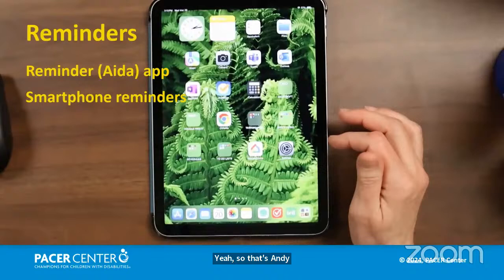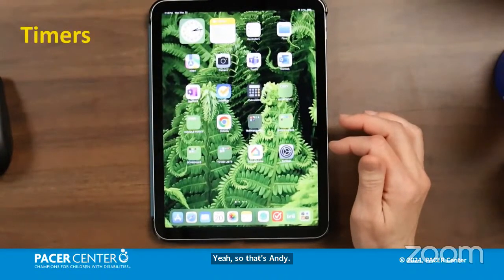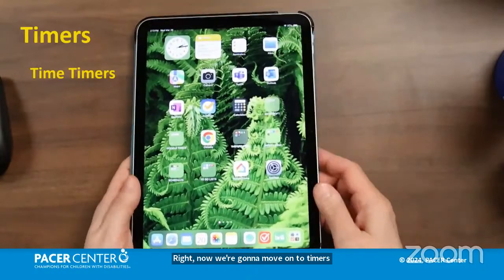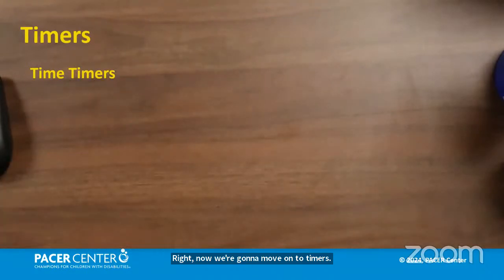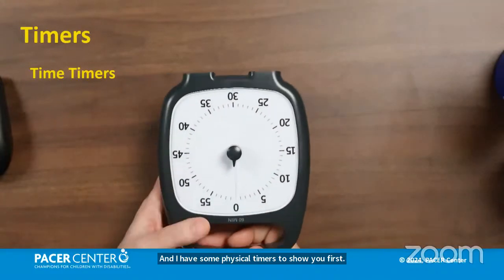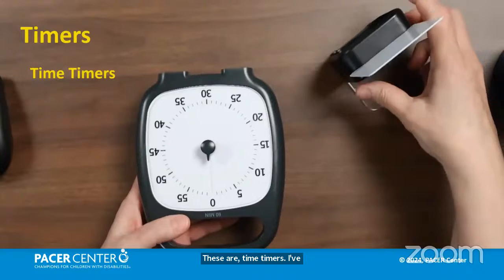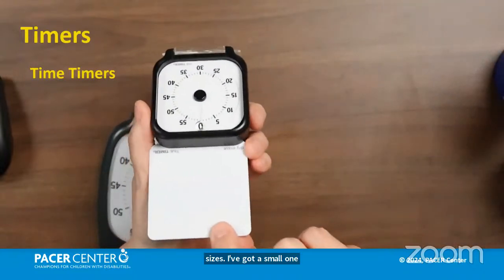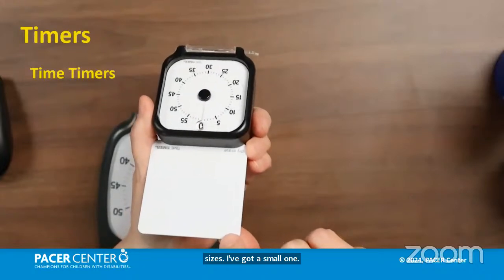Righty. Now we're going to move on to timers. And I have some physical timers to show you first. These are time timers. I've got a couple different sizes. I've got a small one. This one has a little dry erase board on it.